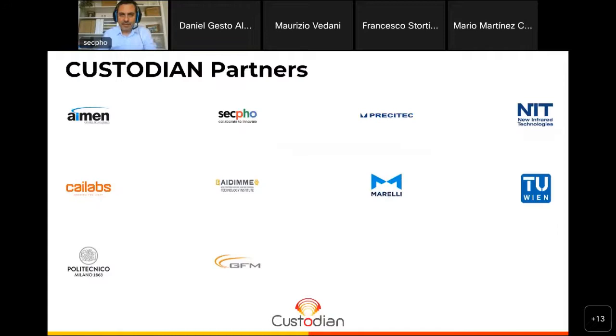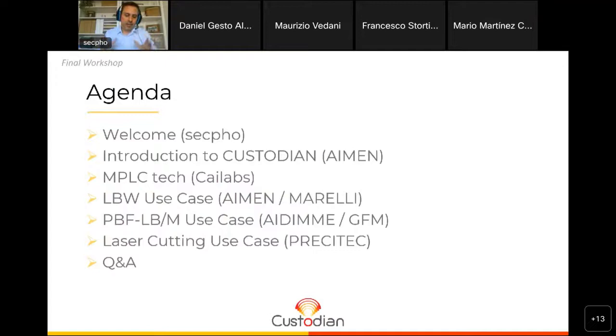The consortium that has been working for more than 3 years in this project is formed by IMEN, K-Labs, Politecnico di Milano, SECFO, IDIME, GFM, Presitec, Marelli, NIT, and Tuvien. In this workshop today, what we want to show you are the results that we have obtained, and to explain the new methodology that can be used in different applications, in different industries, through different use cases, in order to show the possibilities that this new technology has and the good results that we have achieved. The workshop will take between 1 hour and a half and 2 hours.